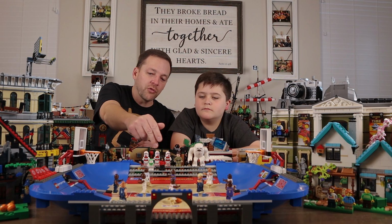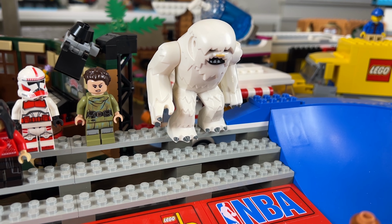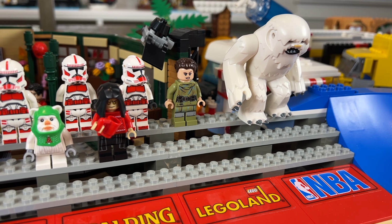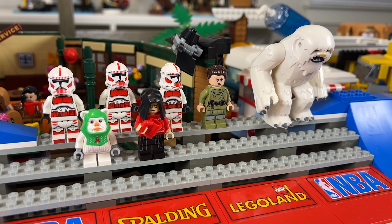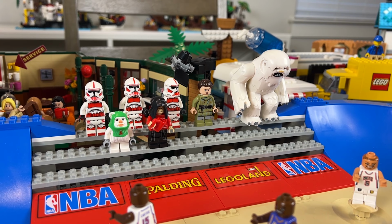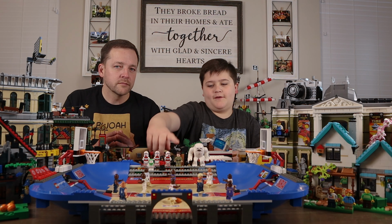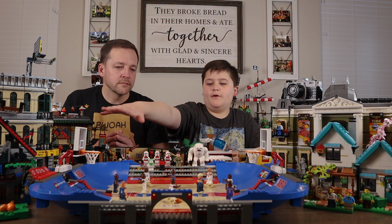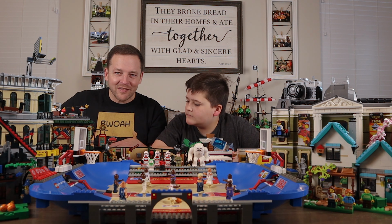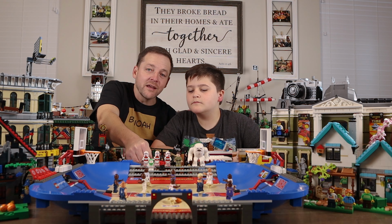Next to the Wampa, run me through real quick these other figs that we've got here. Okay, so this Ewok, Palpatine, and this Leia, they all came out of the 2023 Advent Calendar for Star Wars. These three Shock Troopers came in the 2024 Clone and Droid Battle Pack. I got three of them, so that's why I have three of them. The rest of the builds are over there, and I think that's all the minifigs right there. There's also a lot of minifigs you can't see back here that we're going to pull out and show you guys here in a little bit.